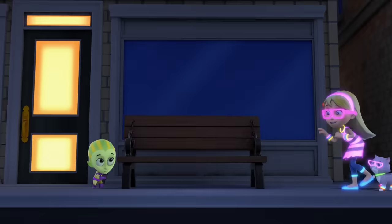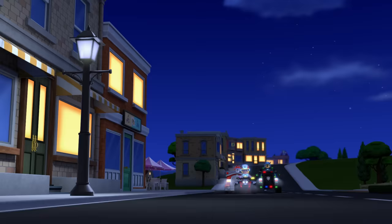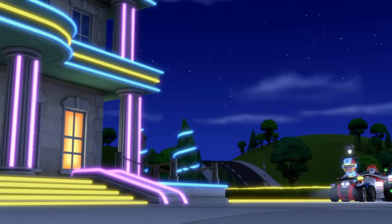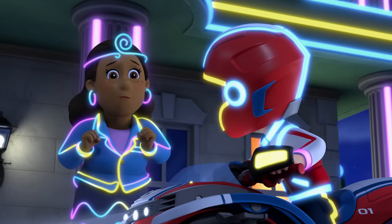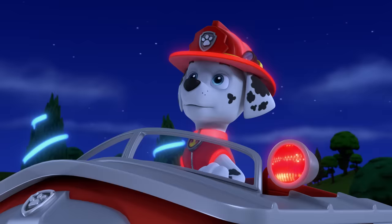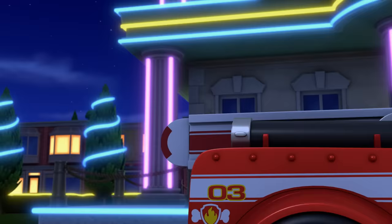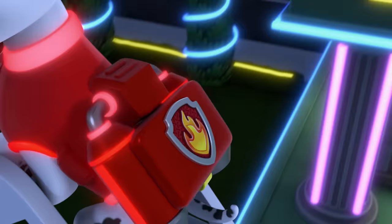Oh, look! It's the space... Whoa! Goodway? Ryder, thank goodness you're here. My guests are floating away. How am I supposed to serve them punch? Whee! I'll go get Alex. Ruff! Ladder! Ruff! Water cannon!